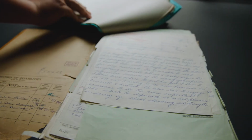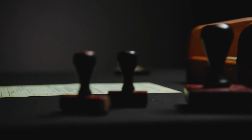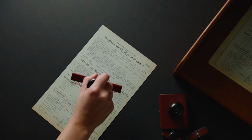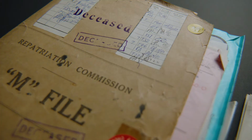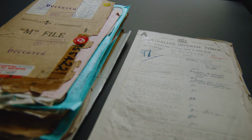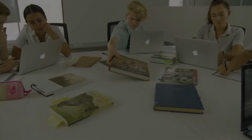The records vary from person to person and provide details about a veteran's physical and mental health, disabilities, pensions, domestic and financial affairs. The records contain sensitive and confronting personal information, revealing the hidden side of war. Often a repatriation record is much larger than a veteran's service record, illustrating the lasting impact of war.